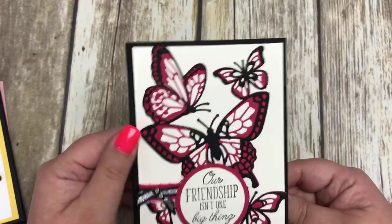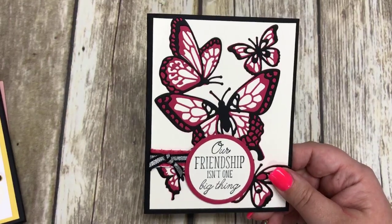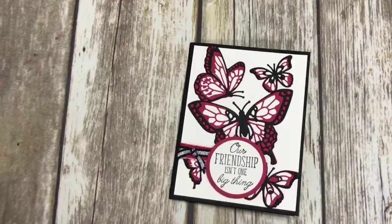Isn't that gorgeous? I love this one. Our friendship isn't one big thing, it's a million little things. And that is a sentiment from the stamp set. So let me bring in the stamp set, because I'm going to then share with you some cards that I used creating the stamp set.